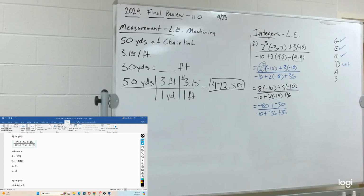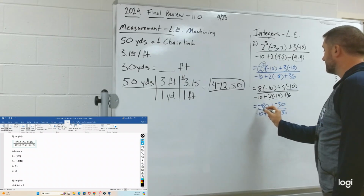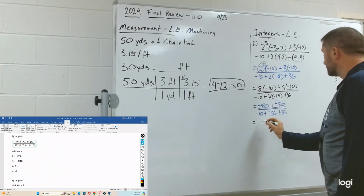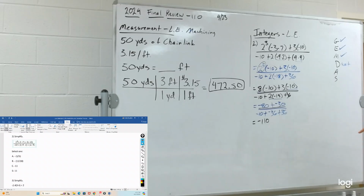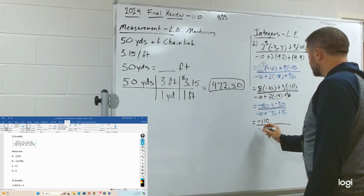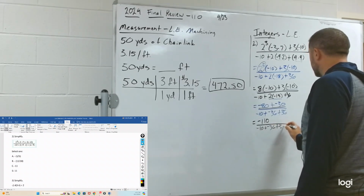All right, so on the top, let's go ahead and take care of the top. On the top we've got -80 plus 30. So that's going to give us -110. Rules for adding integers: if the signs are alike, you just add the values and keep the sign that they had. All right? So then -10 plus -36 plus +36.